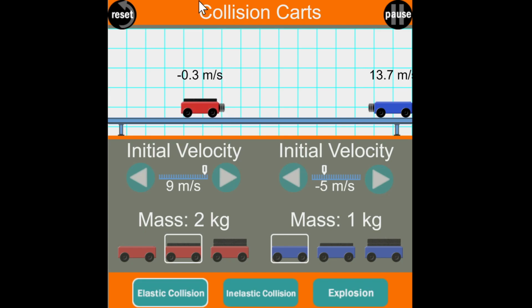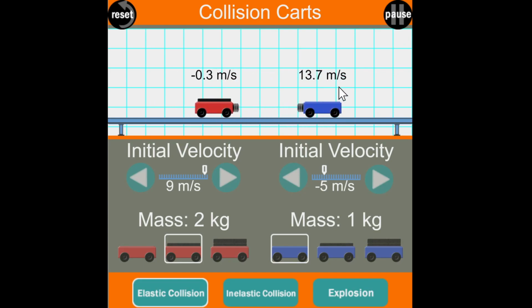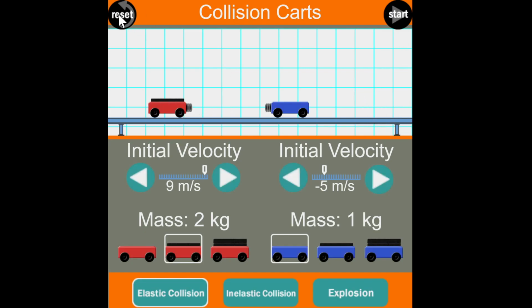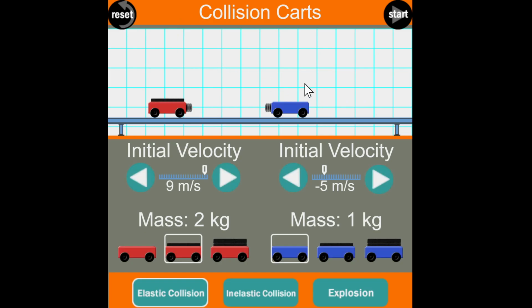And what happens is, we can see our red car gives much of its momentum, not all of it, but much of its momentum to that blue car. And that blue car ends up moving backwards very fast because the red car was twice as massive, plus it was moving much faster, which imparted more momentum to the other car as they bounced off each other.